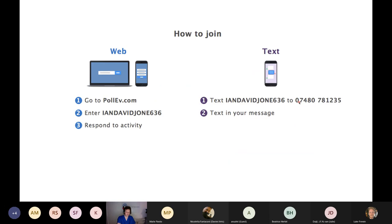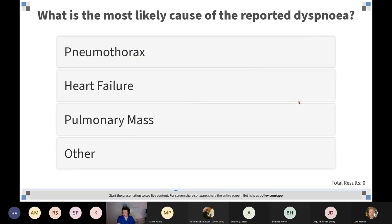So again, callev.com. We're working pretty well so far. The options I've given don't include lung lobe torsion, but they do include pneumothorax, heart failure, pulmonary mass, or something else. Let's see what.